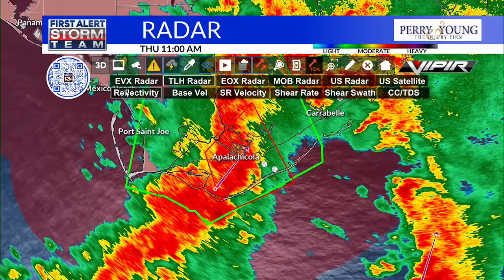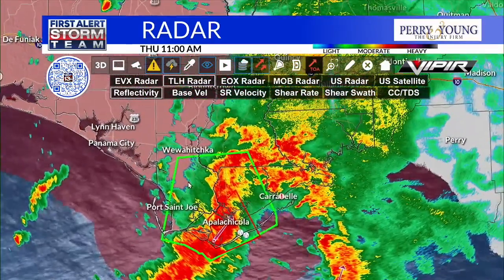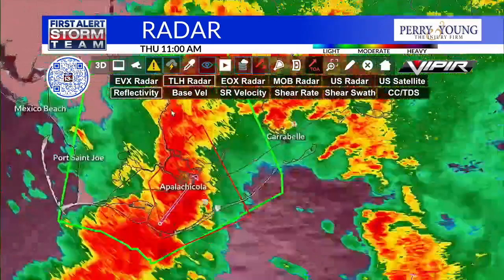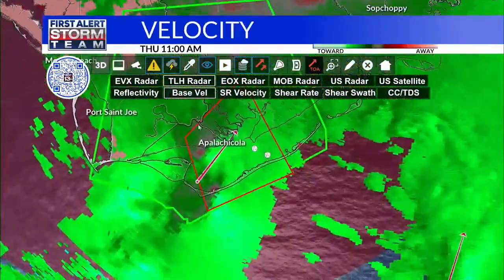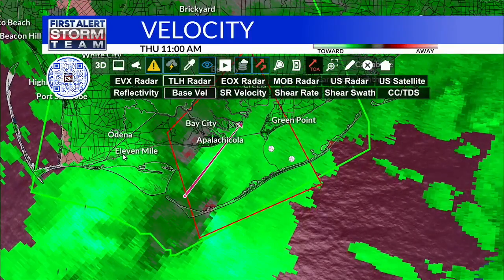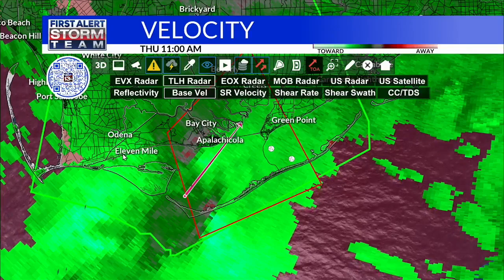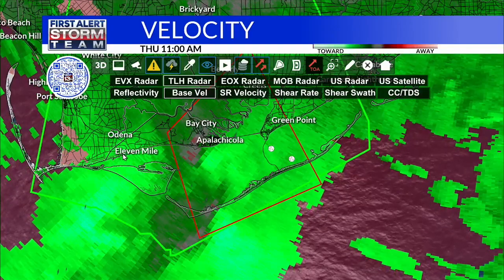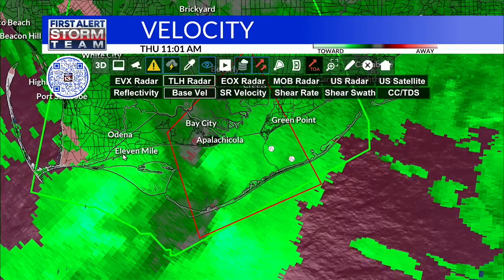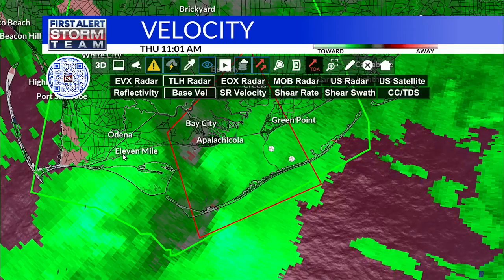There is heavy rain falling in other locations, certainly nasty weather across Liberty County and the rest of Franklin County, but the significant weather, whereas the possibility of a tornado or damaging wind gusts is definitely around Apalachicola and on the southwest side of St. George Island right now. Again, moving off to the north and east at 25 miles per hour. This banding should work out of here as we go into the afternoon. We should see the tornado threat lessen. This tornado warning going until 11:30.